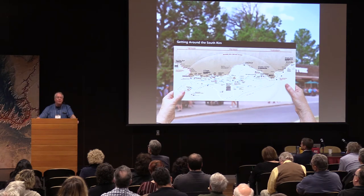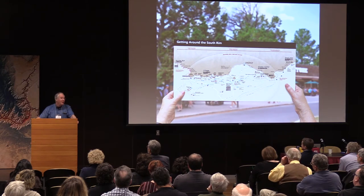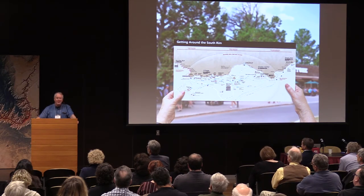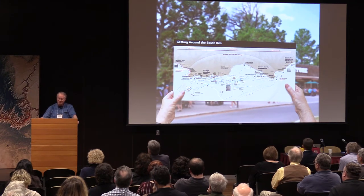I made a few tweaks to the map, and then they started printing it with print runs of 3.5 million every year. And that really gives you pause. I mean, you have to scrutinize every label. You don't want a misspelled word when you have 3.5 million being printed.